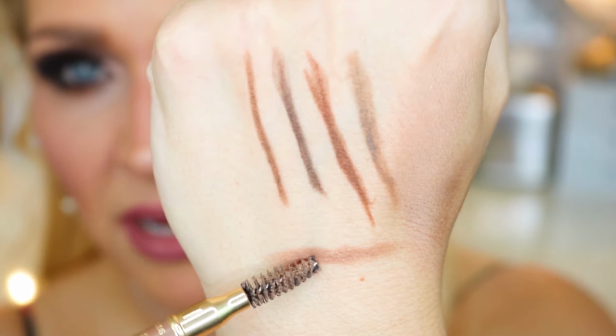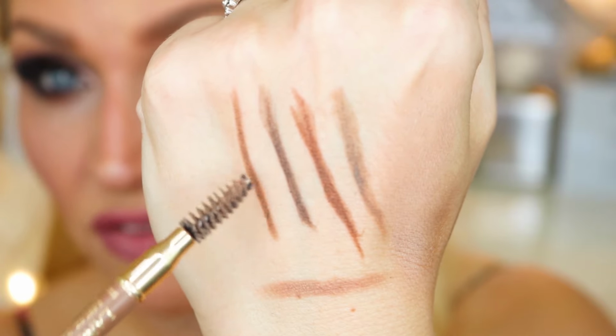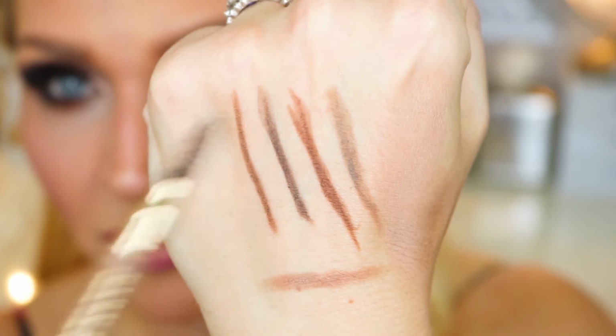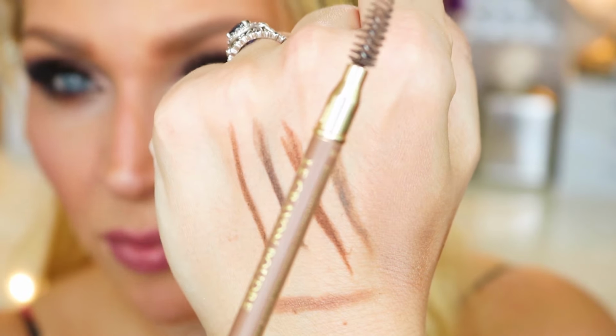This is obviously much more powdery, so again, great for those kind of bald areas, but it's not gonna give that same coverage that these will. So I'm really pleased with the amount of coverage that we're seeing from the Too Faced one, because this is really truly one of my favorite brow pencils.